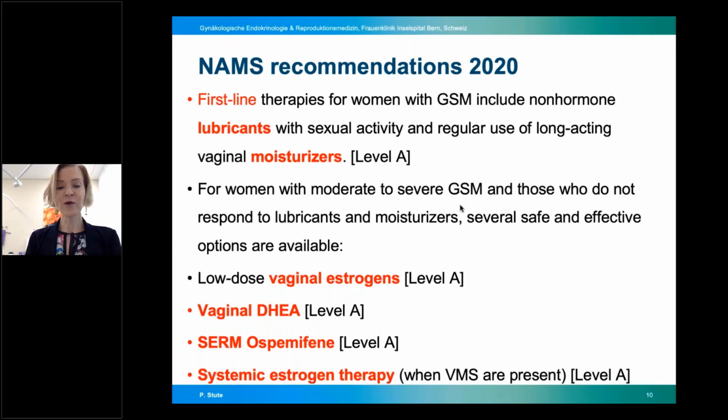So again, first of all, you can see that all of these treatment options are graded as level A. So there is huge scientific evidence that these treatment options are really working, and that there are enough randomized controlled trials showing that the active ingredient is really efficient. So we have low-dose vaginal estrogens. And that's new now in the updated guideline, we also have vaginal DHEA. Then the Americans also have a selective estrogen receptor modulator, that's ospemifene. We do not have it on the market, so I'm not going to focus on this more closely.